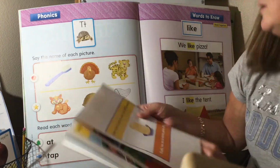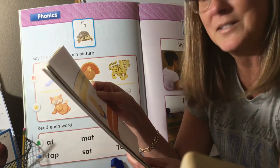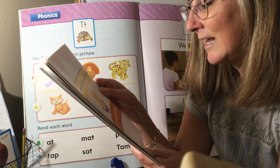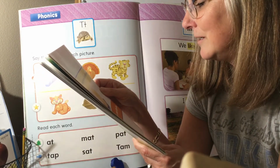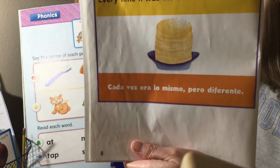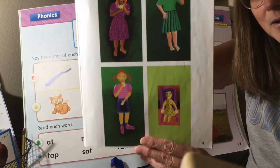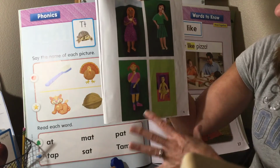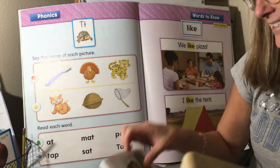Okay. So, I'm just going to read. This is going to be the last page. It says, every time was the same, but different. Spanish part now. Cada vez era lo mismo pero diferente. And there's our tortillas that starts with T. And then we have a picture of the great-grandmother, the grandmother, the mother, and the daughter. So it's like a generation of people, and they dress different, don't they? Yeah, so I'm gonna stop there.